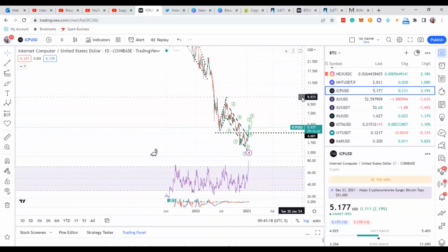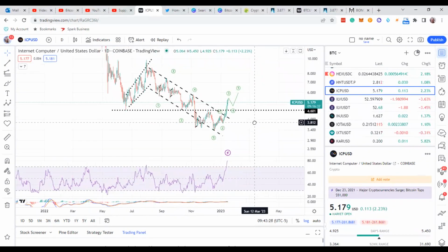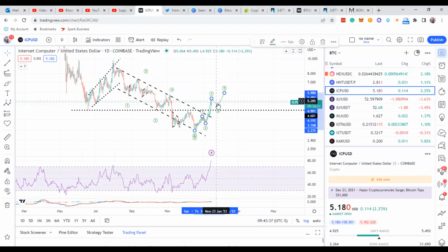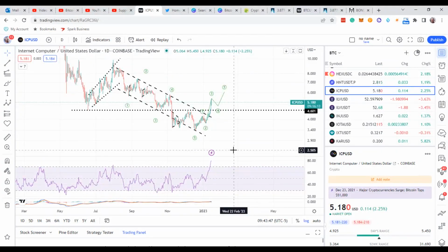ICP was one here. I screwed up on this one. This is what I'm looking for on ICP, guys. So it came down in this goofy sequence, whether it's a 5 wave or some sort of weird WXY wave, remains to be seen. But I'm looking for this right here on ICP, guys. Okay, so here's the thing I'm going to do with ICP. This has been beaten down so much. The fundamentals of ICP as a blockchain are really, really good.